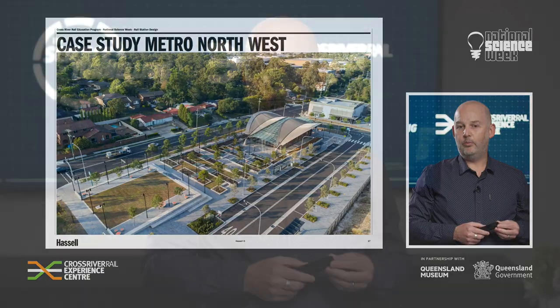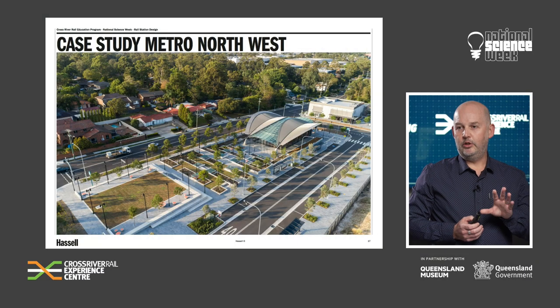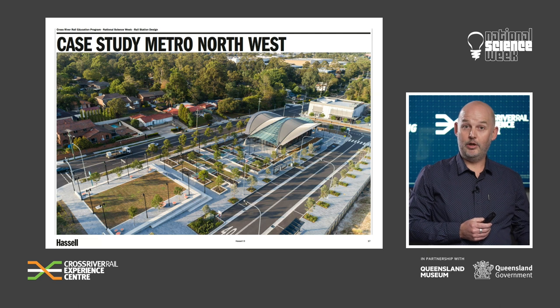The next few slides, I thought it would be good to just talk briefly about this project, actually, because it's probably the most recent benchmark of underground station design in Australia. It's a project I worked on for 3 years, Sydney Metro Northwest, and it's amazing when you look at this photograph, you actually don't get the feeling for the complexity and the amount of infrastructure that is below ground.